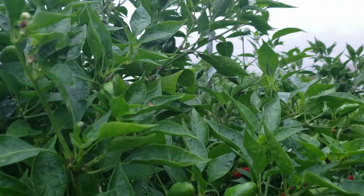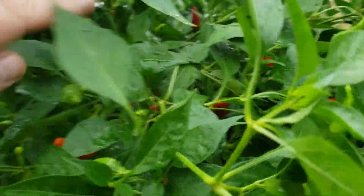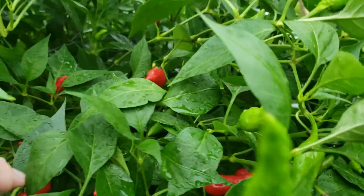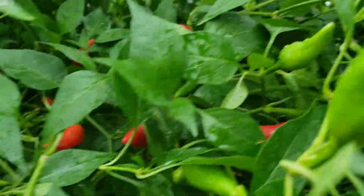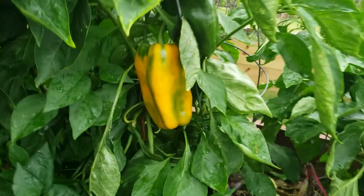These guys got so massive. They're taller than me. Just huge. And they're loaded, as you can see. This one right here, you can just see there's peppers everywhere. So much so that they're starting to lean over. And wait, I'm going to get all those off tonight too. That's a pepper just getting started on turning, but we're going to go ahead and pull him off of there.